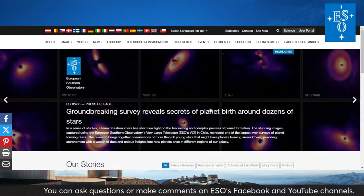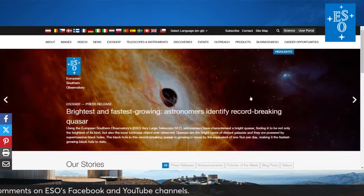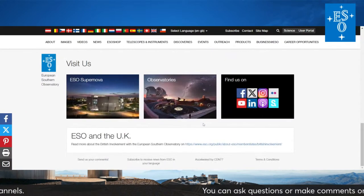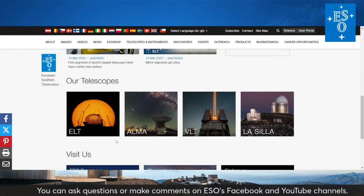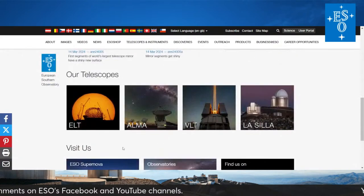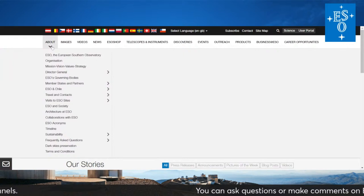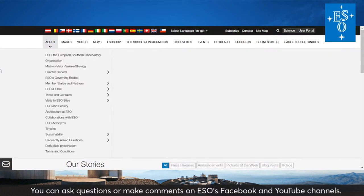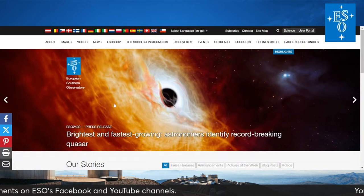With this new astronomy news, you can find old news about the discoveries, see the pictures, and learn about recent events of ESO in Chile and in the world. All about the observatories of ALMA, VLT, La Silla. And you can visit us at the La Silla Observatory. Visit ESO Chile and we can visit La Silla. You can visit the telescope every day of the year.